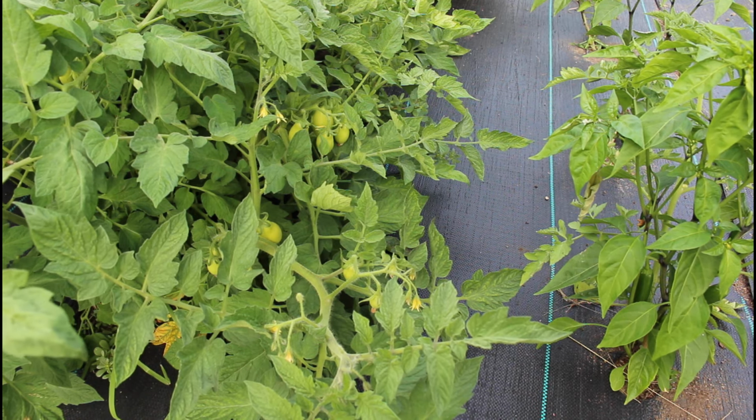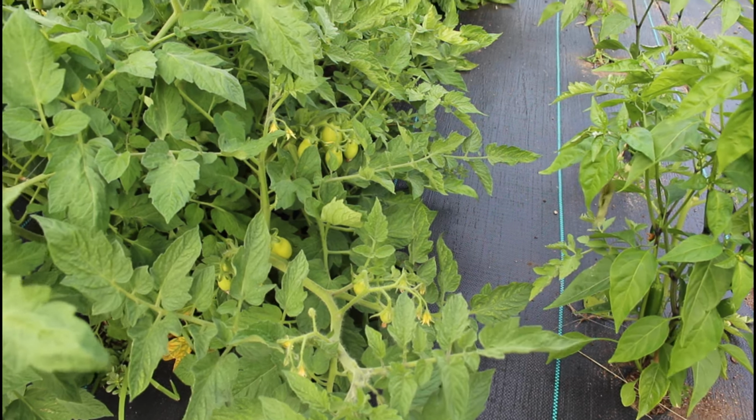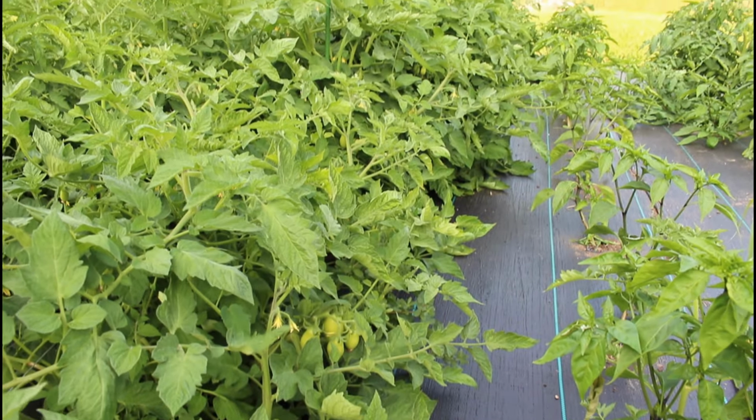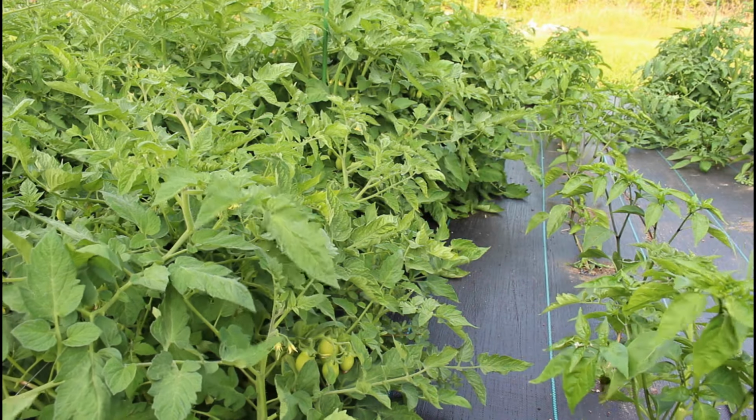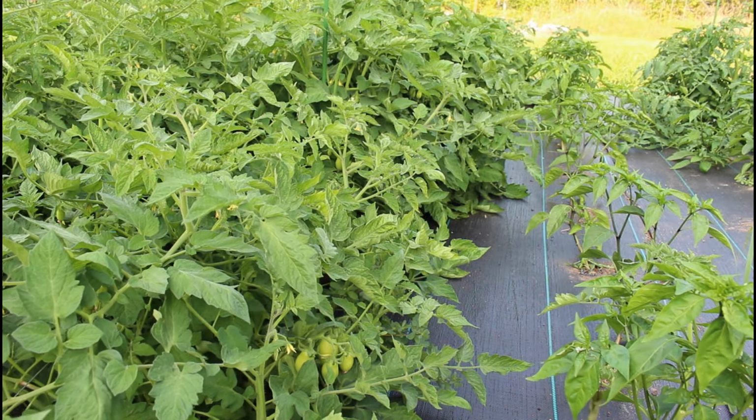There's nothing ripe yet. And looking at the size of these plants, I need to get in there and trim them real hard and trellis them up properly. I haven't done that part of my job this year.